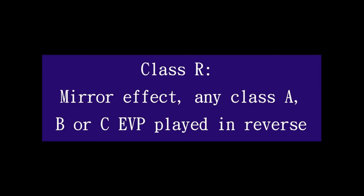Class R is when an EVP has a reverse meaning or a mirror effect. It could be a Class A, B, or C recording, and then when played in reverse, it has a completely different quality and message. Every EVP should be played in reverse to check for a Class R EVP.